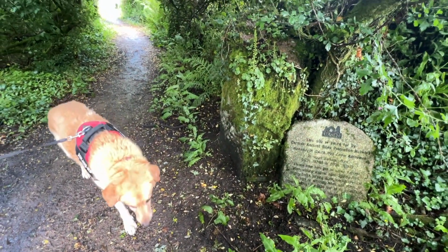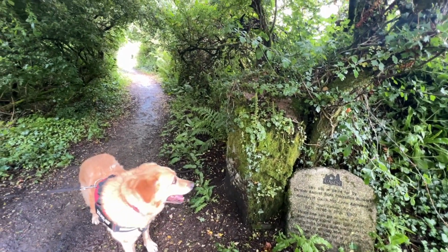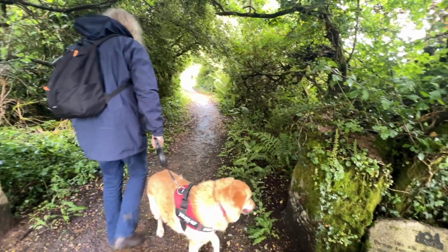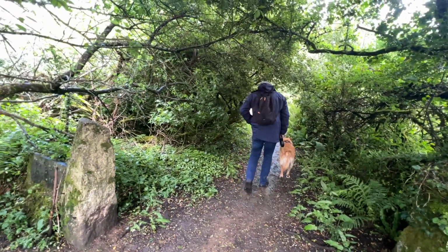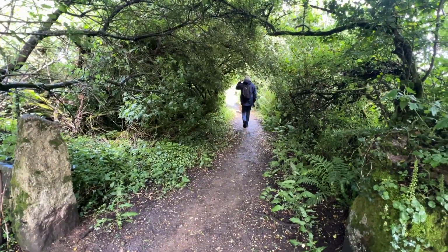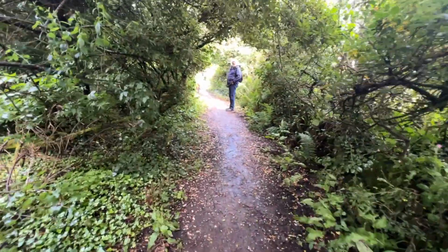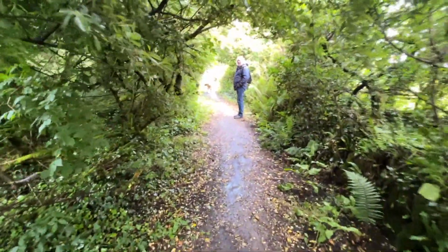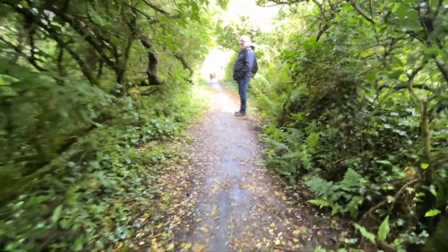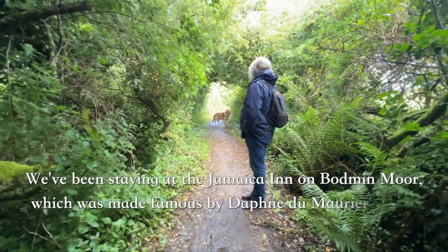Here we are. Look at these beautiful old stones, the Celtic chapel, all the lovely plants and things. I love it. It feels fabulous already. Look at this. It's definitely very squidgy. There's been a lot of rain. It was a wild night on the moor.